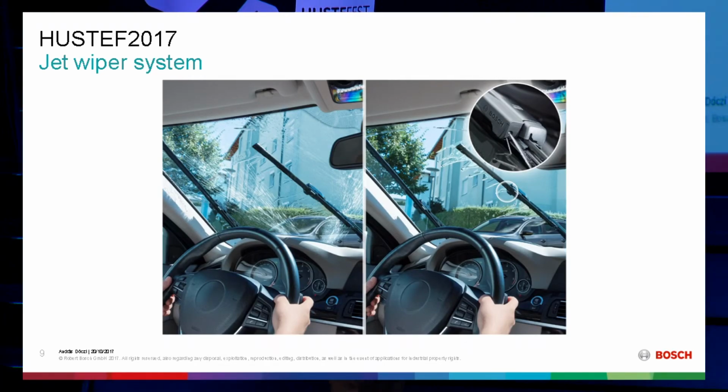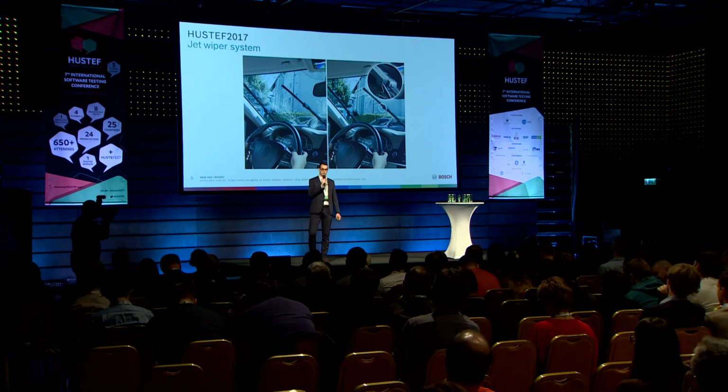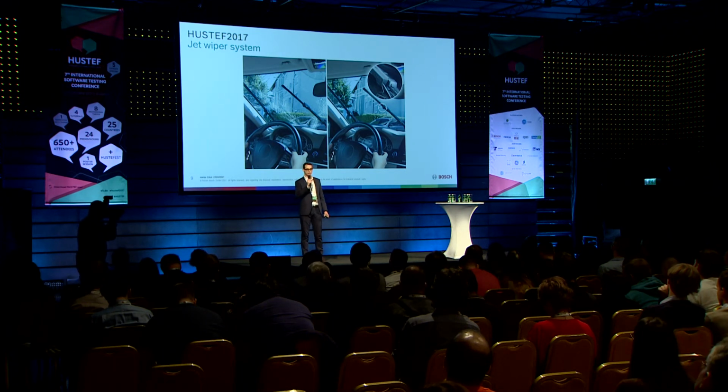When the sun came up fully, I noticed that my windshield was really dirty, so I could use this jet wiper system to clean it within a minute.